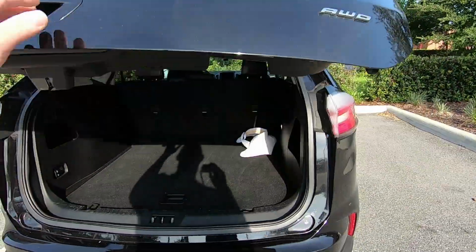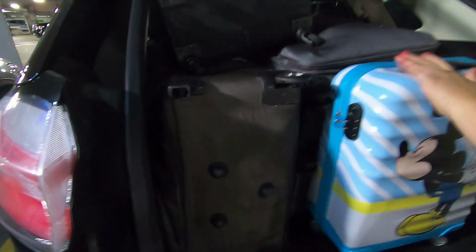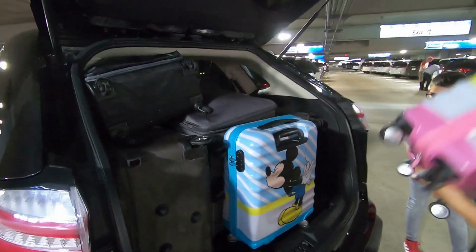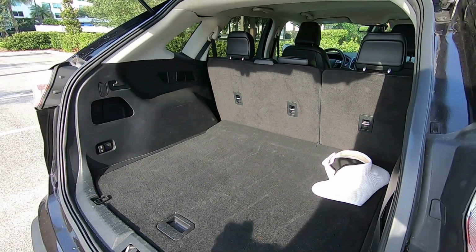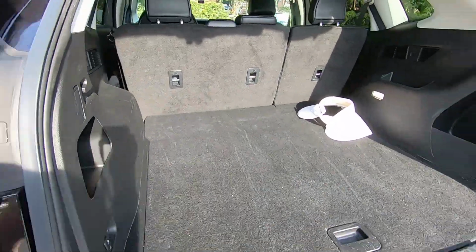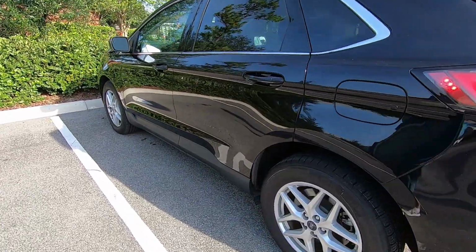So if you lift it up, you can see the boot space is absolutely massive. We fit in four huge suitcases plus carry-on luggage and a few other bags besides inside this space. It is absolutely huge. And when you pick up your car, good idea maybe to take some pictures and videos all around just for any flaws.